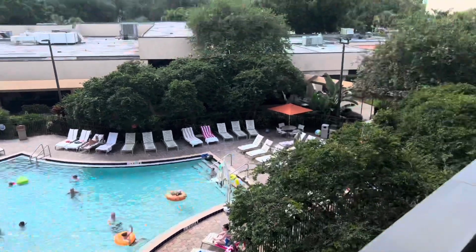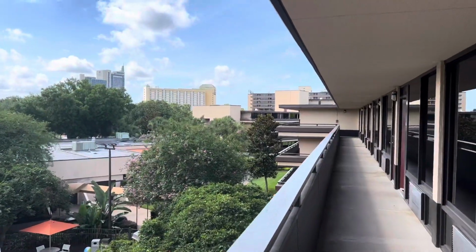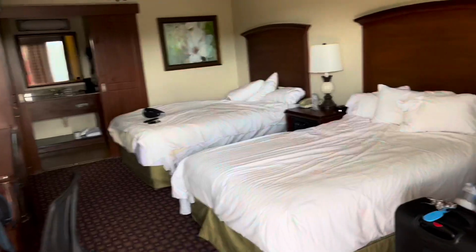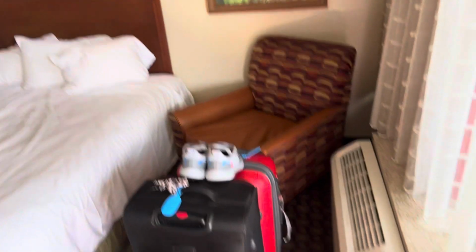Now here's the view of our little pool. This is the only heated pool I think out of the 3 pools available. But let's be honest, who needs a heated pool in Orlando? It's too bloody hot anyway. Jump in the cold one.